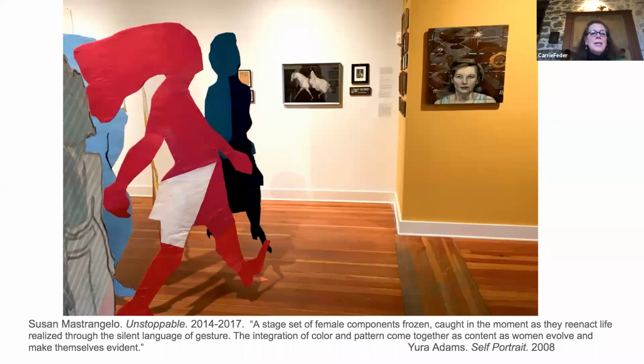You saw this piece on the left by Susan Mastrangelo, and probably some of the overall shots of the show. To me, they were an important component of the exhibition because of the movement and the gathering and the excitement of the group of women moving forward. Susan writes, "A stage set of female components frozen, caught in the moment as they reenact life realized through the silent language of gesture. The integration of color and pattern came together as content as women evolve and make themselves evident." To the right is a self-portrait from a while ago that Yura Adams painted, which I just felt was appropriate to the show as a very strong, direct gaze of a woman artist portrayed in this painting. Next, please.